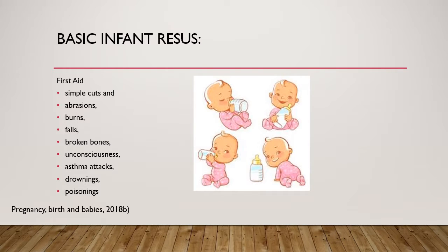First aid is given to your newborn who is suffering from an illness or injury. With providing the appropriate care, you may be able to promote recovery or prevent the condition from worsening before being able to seek medical attention. Knowing first aid can be useful in a range of situations such as cuts and abrasions, burns, falls, broken bones, unconsciousness, asthma attacks, drownings, and poisonings.